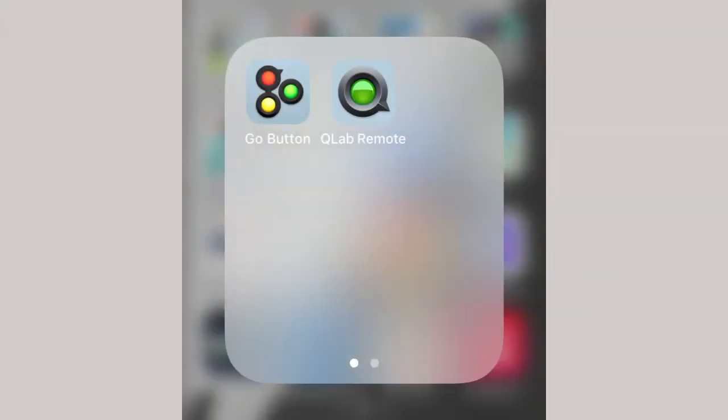I also sometimes use my phone. There's a handy app called Go Button, which I use when I don't want to bring my laptop around, and there's also QLab Remote that lets me control a show computer from my phone.